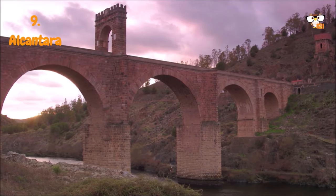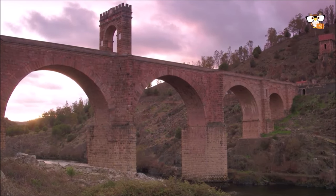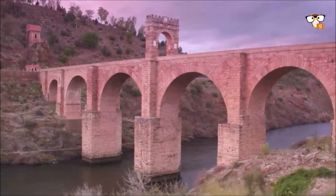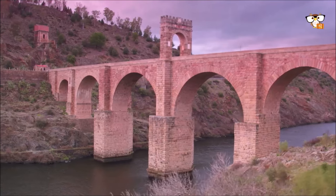Those who come to Alcantara on an excursion or round trip often only have the oldest surviving Roman bridge in Spain as their destination. But the little town has even more to offer. You might even want to plan an overnight stay here.